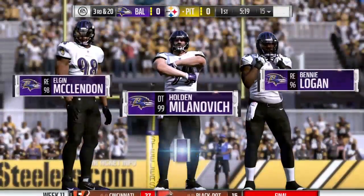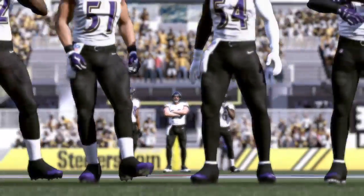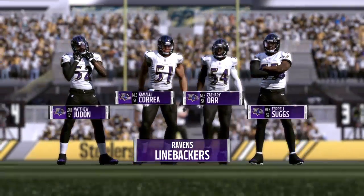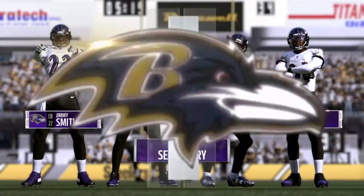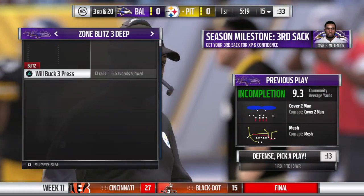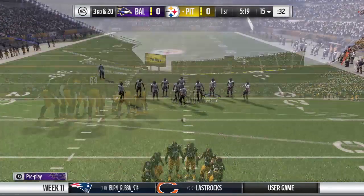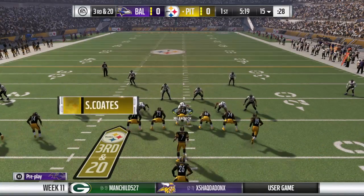And here are the Raven defensive starters. From the time he entered the NFL, Terrell Suggs has been a load to block for anyone. His ability to get upfield and make plays in the backfield, almost unparalleled. I don't think this is the script they had in mind for their opening drive. This is third and long.